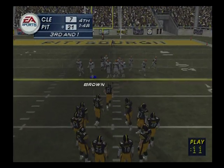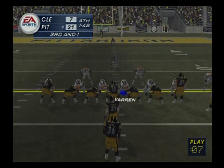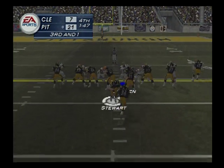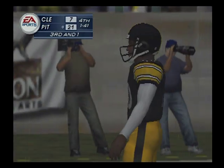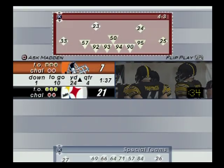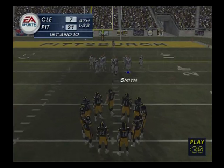It's 3rd down and a yard. On the carry, he shakes the defender. Bettis barely gets enough. He bulldozes through the line for the 1st. His motor was really running on that play. He kept his feet moving, and he was able to push forward enough to get the 1st. 1st and 10.